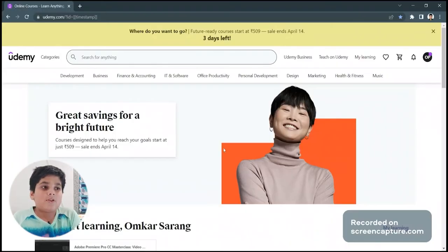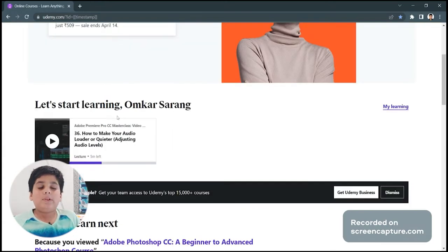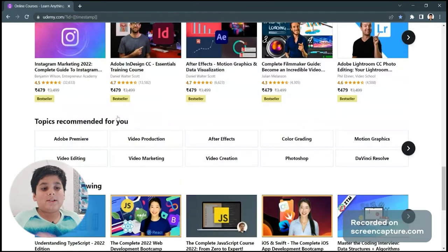And I have also taken some courses to learn, and it's specially best for students or a working person. If you are a creative person and you don't know how to use Filmora or Final Cut Pro, you can just search Final Cut Pro. There will be lots of courses available.